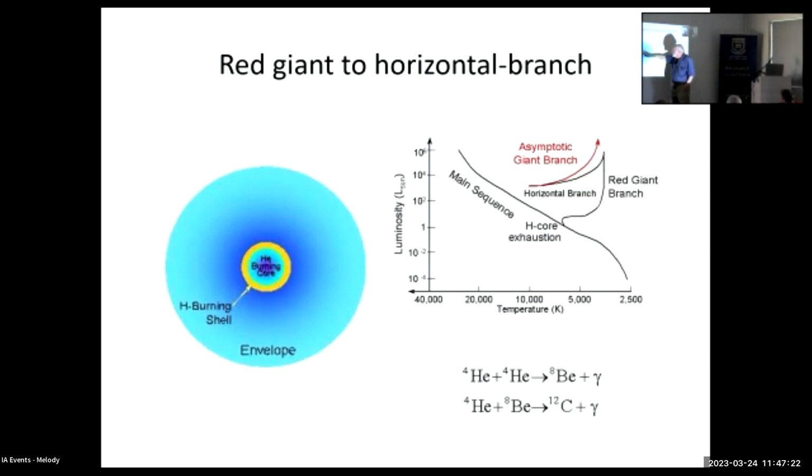And what you're left with is the carbon-oxygen core of what was the red giant, and that becomes a white dwarf, and it just cools off. And that takes forever. I mean, many times the age of the universe.